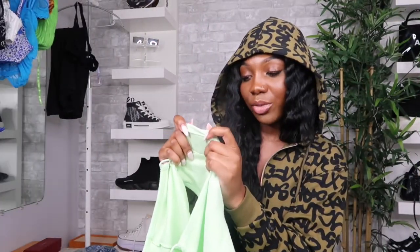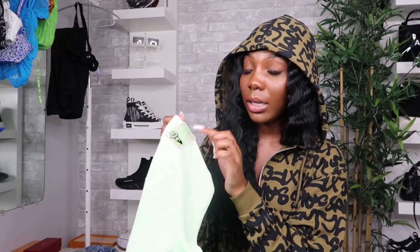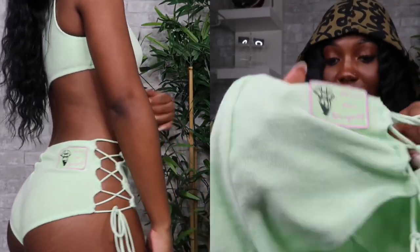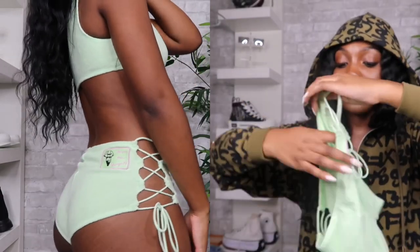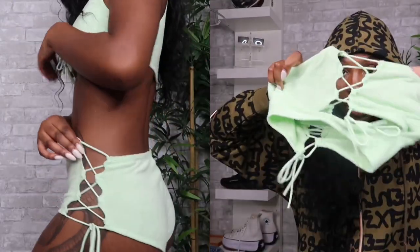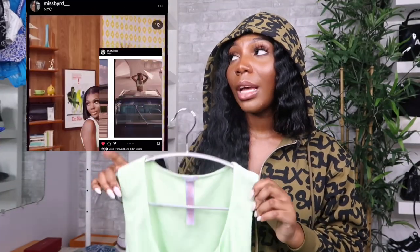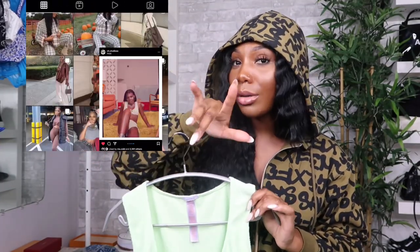I think it says player's pin. I don't know, it says something over here. Don't make fun of my nails. But yeah, that's what the patch says. It has laces on the side. I did take cute pictures in this. I took pictures in another set too, so you guys just go to my Instagram.